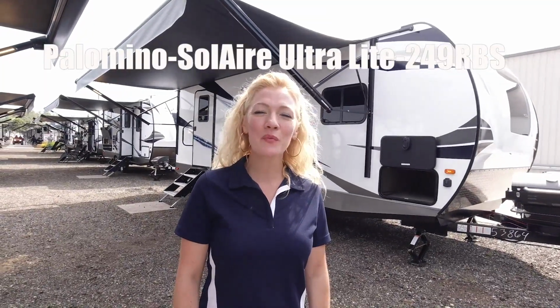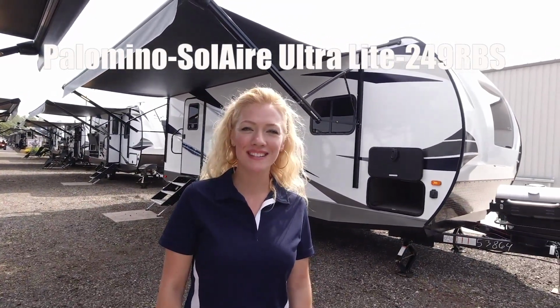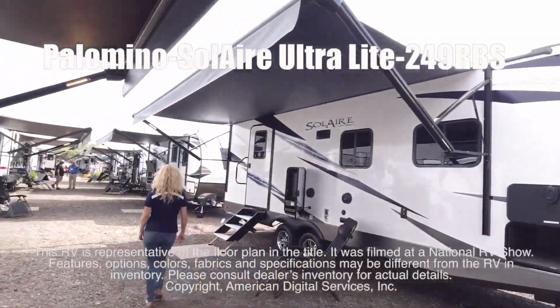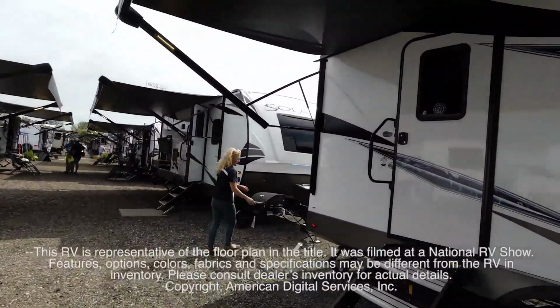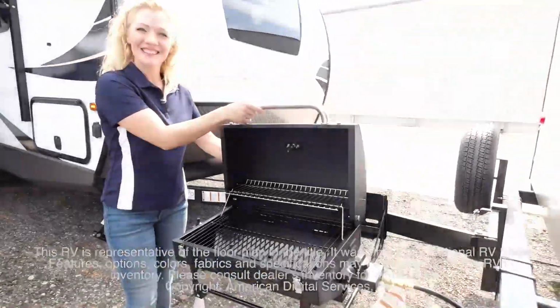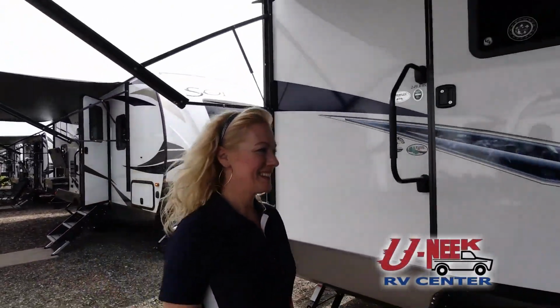Hi guys, I'm Raina, and we're going to take a look at a SolAire by Palomino 249RBS. This RV is representative of the floor plan made by this manufacturer. It was shot at a national RV show. The features, options, colors, fabrics, and specifications may be different from the RV in the dealer's inventory. Please consult the dealer's inventory for actual details on this RV.